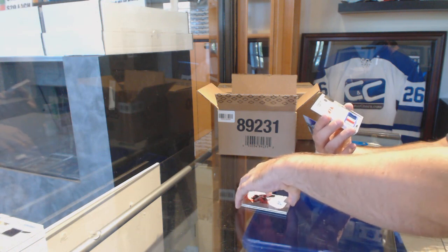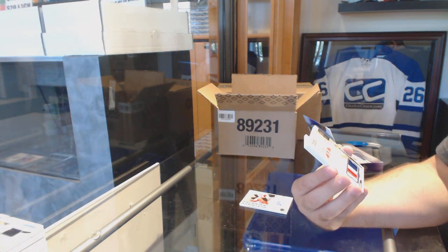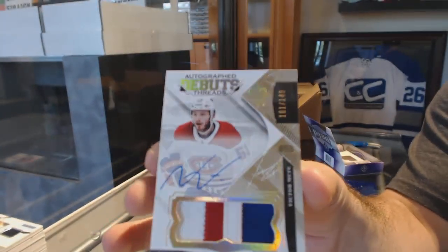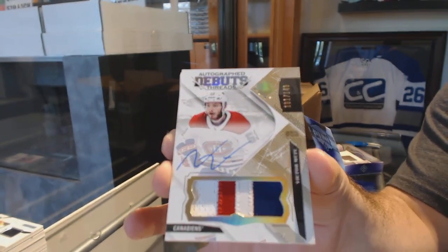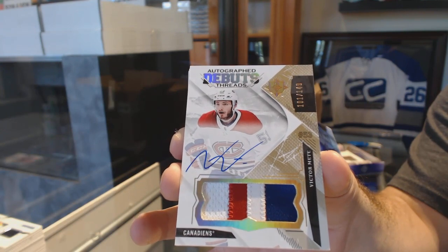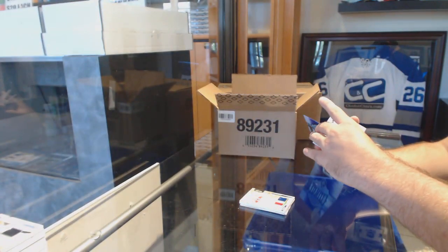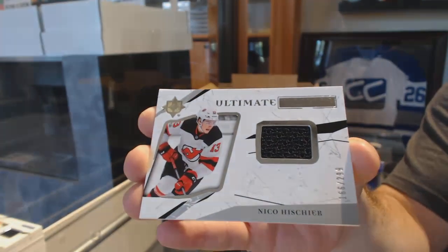We've got an autographed debut threads number to 149 for the Montreal Canadiens, Victor Mete. Well, we haven't had one yet. I don't think we've had one today. Victor Mete. We've got an Ultimate Rookie jersey to 299, Nico Hischier.